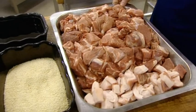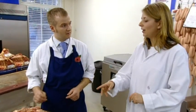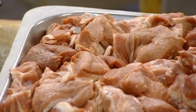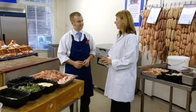Show me what you put in one of your sausages. Okay, this is the meat here. This is for an 80% meat content sausage. And how many sausages would you be able to make out of that meat? Approximately 120. So, Richard, you're going to help me make a sausage that's just on the limit of the regulations. Now, I'm going to make 120 sausages.